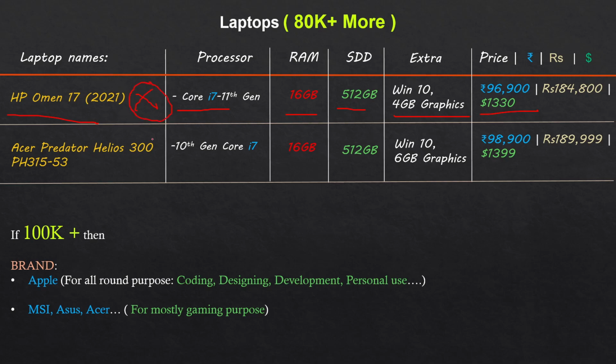Go for this laptop, Acer Predator Helios 300, with a model number of this, i7 of 10th generation with 16 GB RAM, 512 GB, and 6 GB of graphics. Only a 2000 difference, and you will get 2 GB more graphics than the HP Omen. So that is your choice. I will say again, this is your choice, but my choice would be this Acer Predator, because there would be 2 GB more graphics than the HP Omen. So I would recommend going for this. Okay, 98,900 Indian rupees.